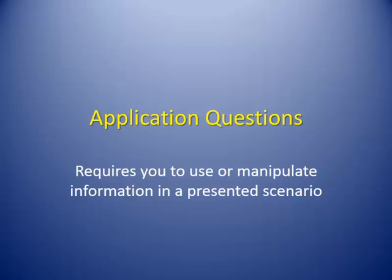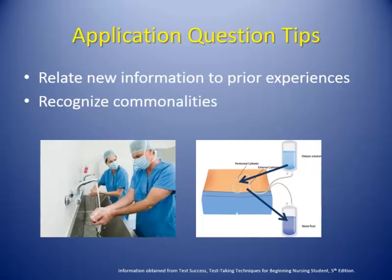Application questions require you to use or manipulate information in a presented scenario. Here are 2 application question tips. Relate new information to prior experiences. Applying nursing principles and theories in concrete situations reinforces your ability to use them in future circumstances.